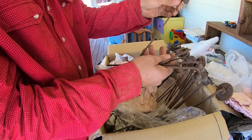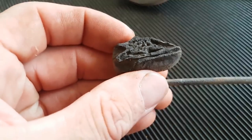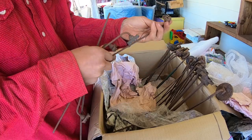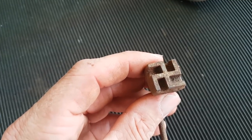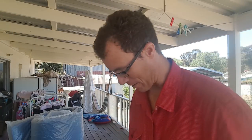Lots of Japanese characters, which I'll have to get. That looks like some sort of little flower as well. That one looks pretty manky. That little bit's got overheated or left in the forge or something. Little pinwheel design. Yeah, might not use that one. That's so cool. But now, the last two items. Two hammers.